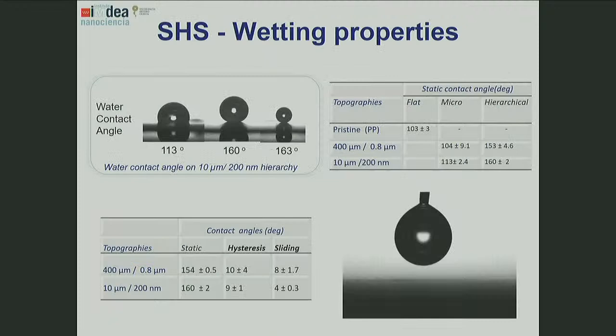So that's the structure, and this is the characterization data. So we see that we have a very hydrophobic structure. I have a video here. What it means is when you put a drop of water on this surface, it almost rolls by itself. It doesn't really stay. Just the air in the lab will bring it away. So that's that surface.